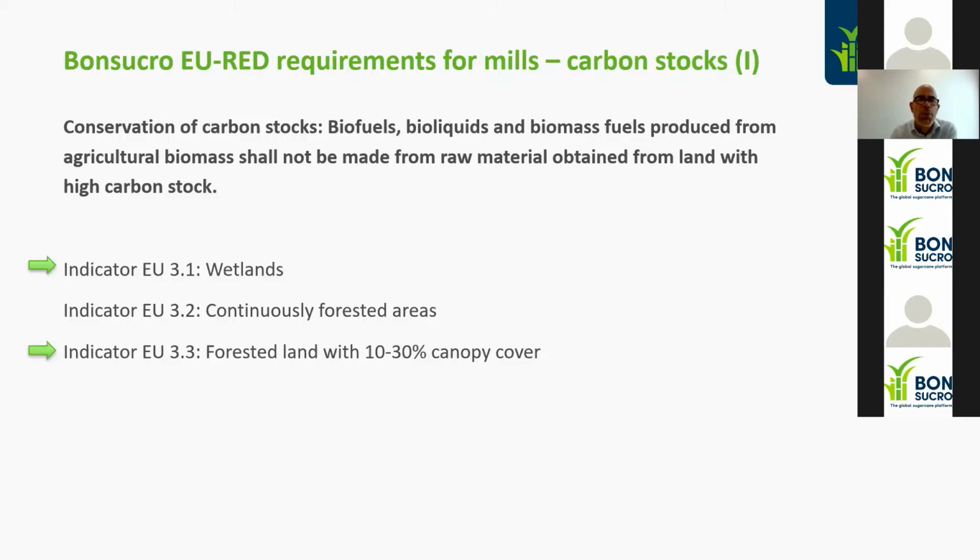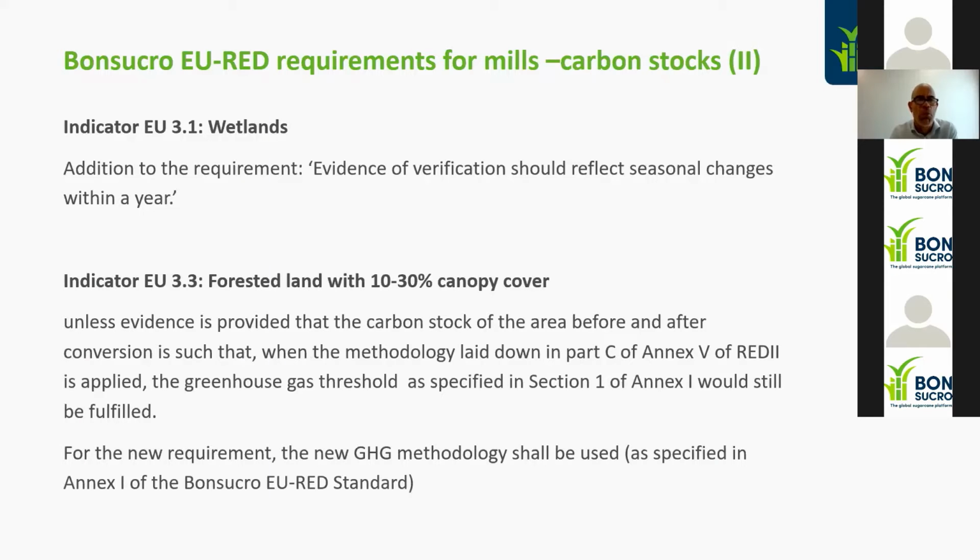The second category of requirements under these land use requirements for mills are in relation to conservation of carbon stocks. There are 3 indicators on carbon stocks, on wetlands, on continuously forested areas, and on forested land with 10 to 30% canopy cover. Indicator 3.2 is identical to the indicator which was previously included in the EU-RED requirements, and indicator 3.1 and 3.3 have changed somewhat. Although limited, I have to say.